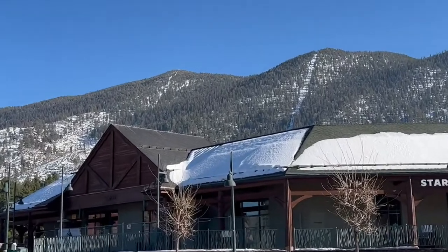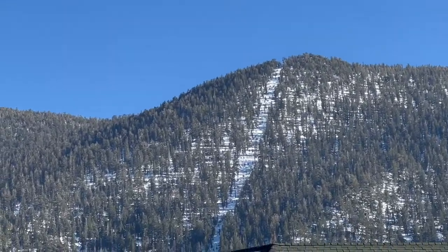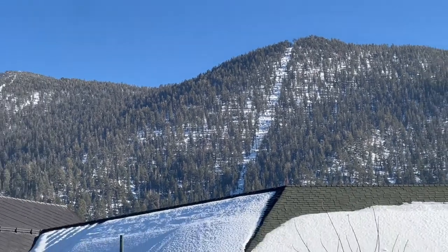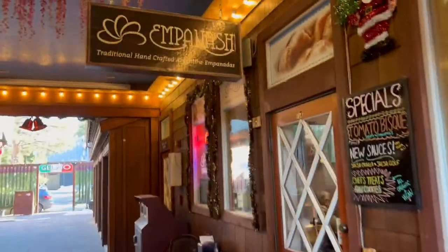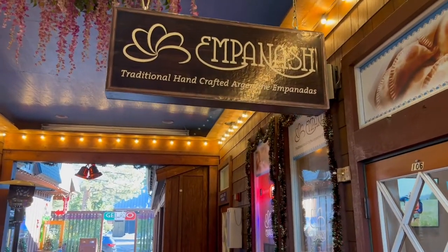I don't know if y'all can see, but that's where we just came from, the top of that mountain. All right, y'all, we came to Empanash, traditional handcrafted Argentinian empanadas.